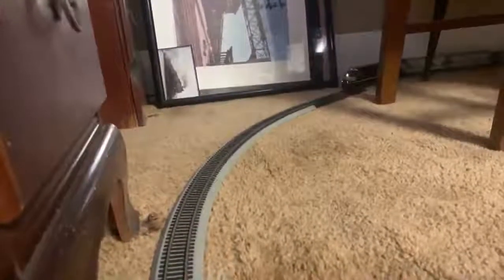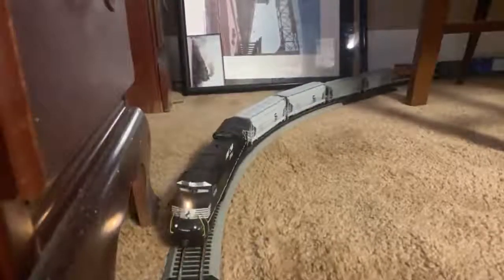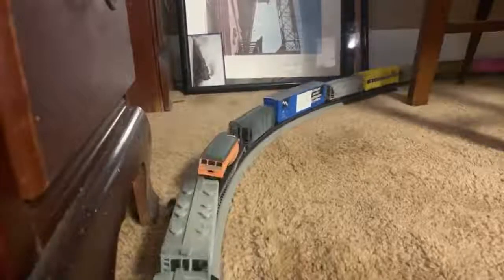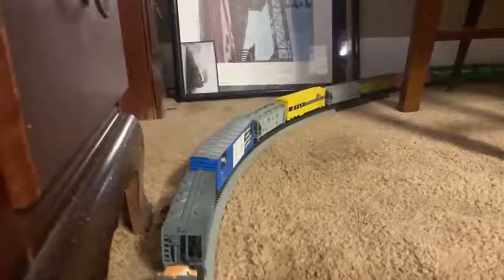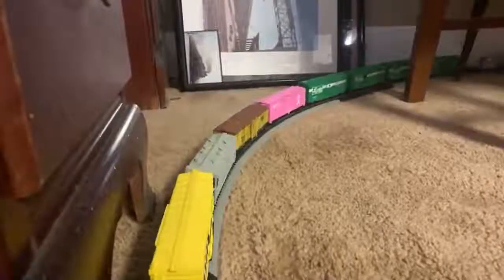There's the 2 engines I had helping it earlier. The DT&I is a dummy. I had to put the first responders unit on it to get it to pull, because for some reason the DT&I just is a bit too much. I don't know if it's because of the wheels that are on it or what. And like I said, the only reason the DT&I was on it was so it could go through the switches to come from the bedroom out here and back.